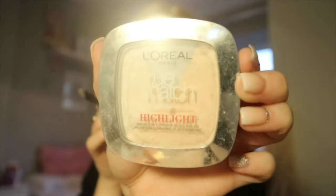So, what shall I do next? Do I do mascara or do I do? I think I'm gonna do highlighter next. Can't get in it. So, get this little brush. The highlighter that I'm using is L'Oreal Paris True Match Highlighter. It doesn't tell me what the name is of it, but it's this palette. And I always use it, I love it.